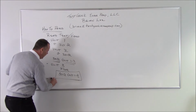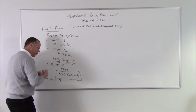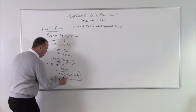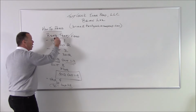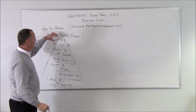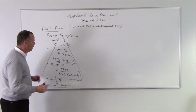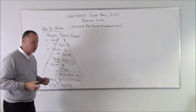And you just repeat that process all the way through, right? Chapter 4, 20 questions, and then maybe 40 questions on Units 1 through 4 combined. So you start small, and you build and reinforce as you go. Okay? So you start at the bottom of the pyramid, what I call the inverted pyramid. That way you build and reinforce, build and reinforce.